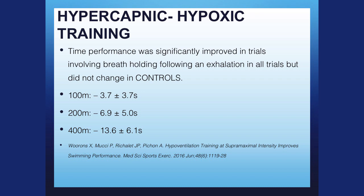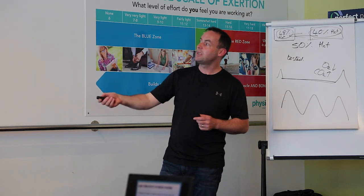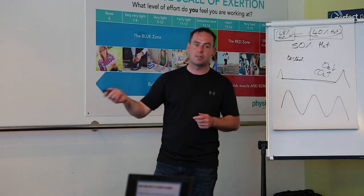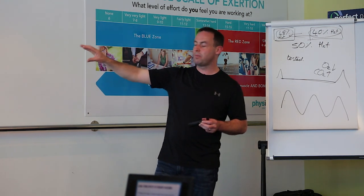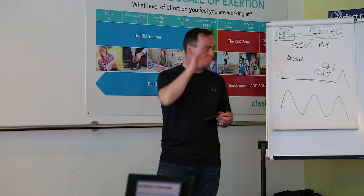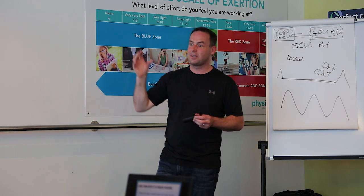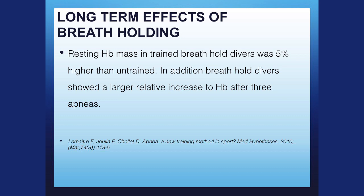This is a 2016 paper, so that's a huge change in comparison. So the long-term effects, when they looked at hemoglobin, this is a really nice paper, Apnea, a new training method in sport. Now it was 2010. This is a hypothesis that these researchers put out there, and they're saying, should we be doing breath holding in sport? And they started looking at all the different effects of it. They haven't covered them all, but they've covered some of the really good ones. The resting hemoglobin mass in trained breath hold divers was 5% higher than untrained.